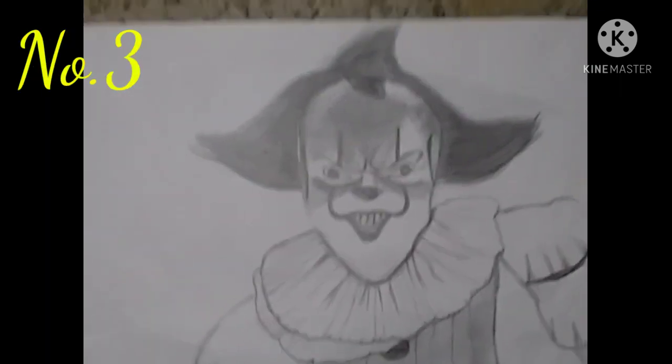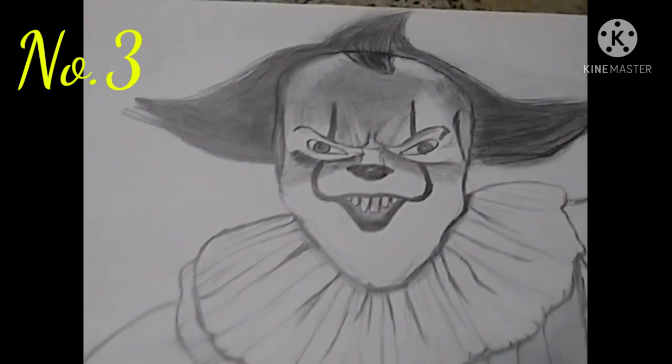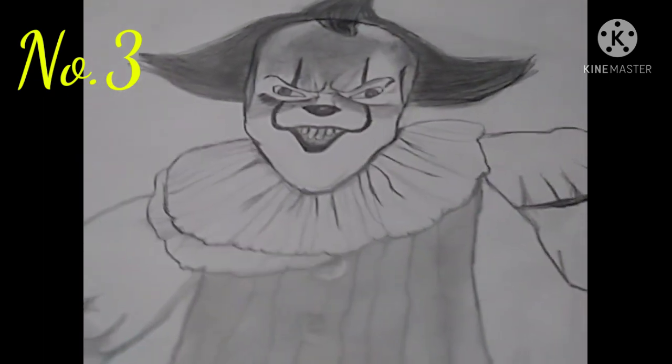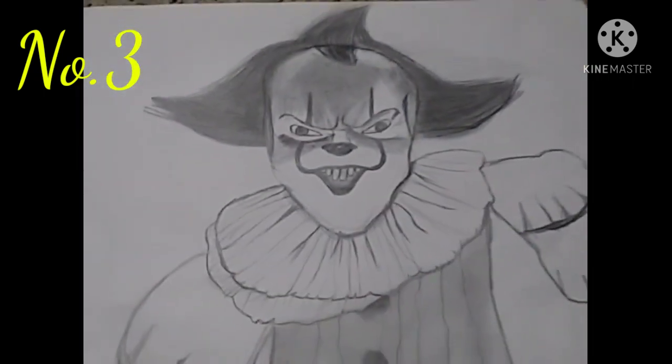And okay, this is the number 3. Ha ha ha ha! I'm the dancing clown, and this is Pennywise.